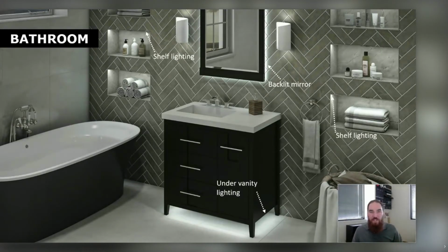There's any number of things that you can put on a sensor, or you can illuminate to create an extra effect. Some of them, like the backlit mirror, are mostly for aesthetic appeal. Under vanity lighting and shelf lighting are a more functional appeal. So there's lots of opportunity there to go along with that. When you're putting in this lighting, like taking a look at the shelf lighting specifically, right there is where I mentioned earlier, tape lighting or fixtures. Ideal for those spaces. They just run along that front edge. They illuminate the space. It creates a really nice glow effect inside those shelves.